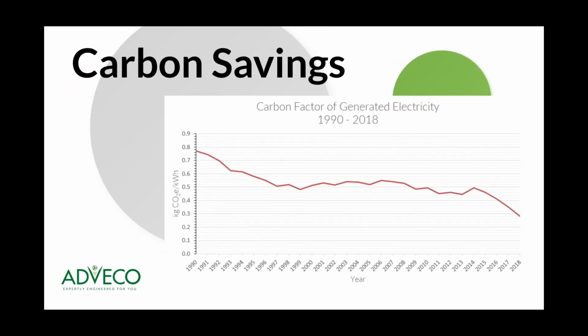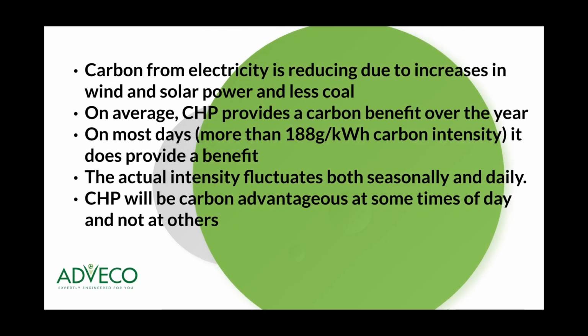Carbon savings. Carbon savings are achieved through the use of CHP. It's changing, though, because the grid-supplied electricity is getting much cleaner, and especially since about 2014, 2015, there's been quite a strong downward trend in the amount of carbon emissions from electricity. And that's getting better because there's an increase in wind and solar, and therefore less coal. But on average, CHP still provides a carbon benefit over the year. On days when the carbon intensity is over 188 grams per kilowatt hour, the CHP provides a benefit.